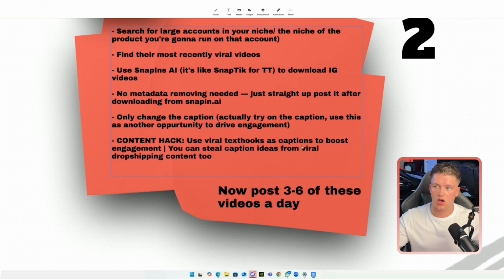I've tested this over and over and over again, and it really does help your videos perform better. So what I mean by this is, let's say it could be your own video, a competitor's video, somebody even within the dropshipping space. Stealing it from a dropshipper would be even better, because then it'll always make sense because they're selling a product. But you can go steal their text hook that they have on the video and, of course, find one that makes sense. And then you can even change a little word or two to make it make sense for your product or the theme, the niche video that you're posting, and you use that as your caption.